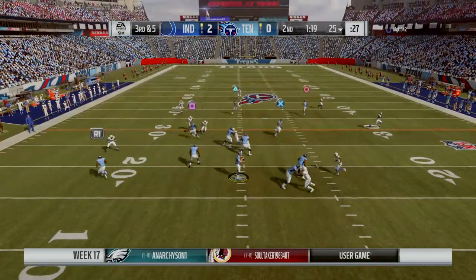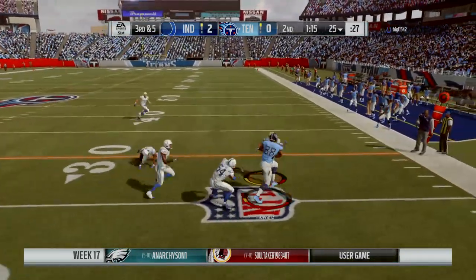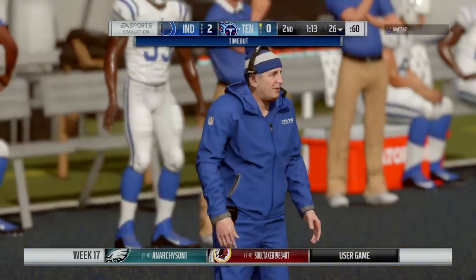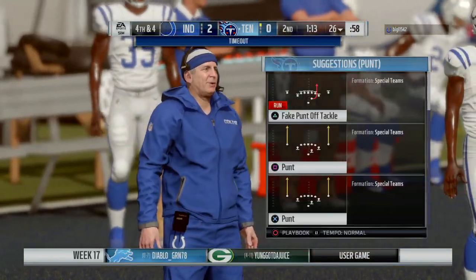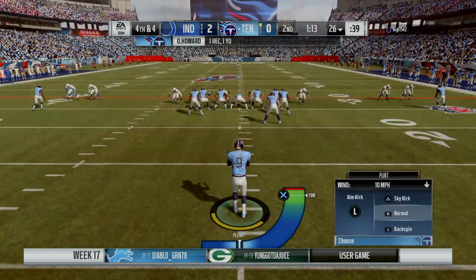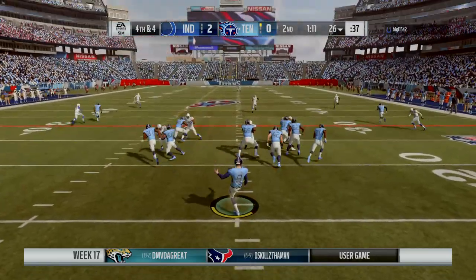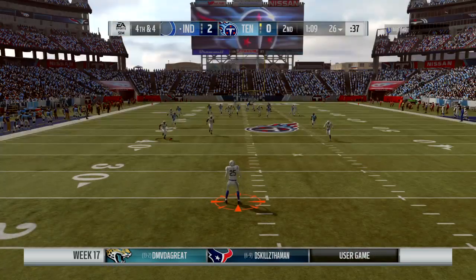Out of the shotgun, here's Darnold. Throw right side, caught by O.J. Howard. And able to break one tackle, but then quickly brought down. Now here's a whistle and a timeout. It's called by the receiving team here, as they'll head to the sideline and talk over what to do next.